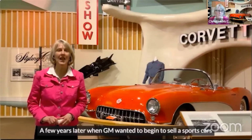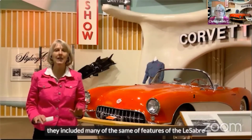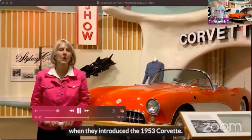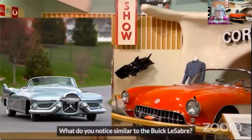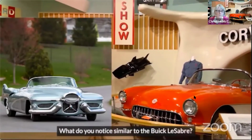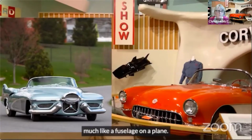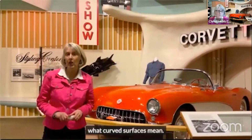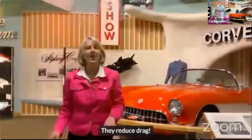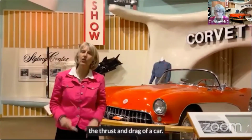A few years later, when GM wanted to begin to sell a sports car, they included many of the same features of the Lesabre when they introduced the 1953 Corvette. What do you notice similar to the Buick Lesabre? The Corvette has headlights that extend into curved spines all the way to the back of the car, much like a fuselage on a plane. And we know from our discussion earlier what curved surfaces mean. They reduce drag. Car designers are always trying to balance thrust and drag of a car.